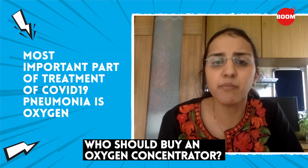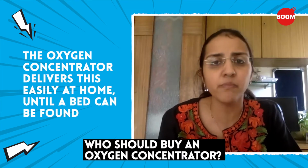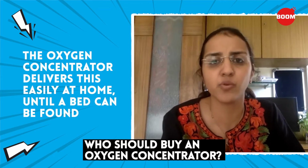The most important part of treatment of COVID 19 pneumonia is oxygen. And an oxygen concentrator will deliver it so easily at home, during which time the relatives can go ahead and find a bed for the patient over the next few days.